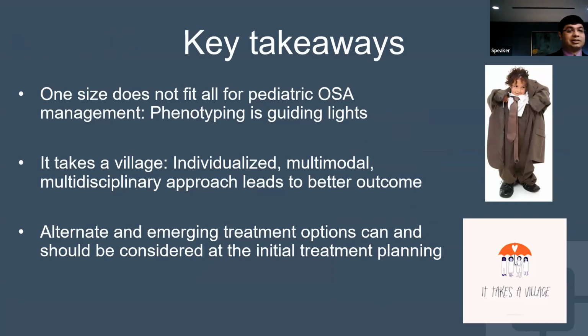So key takeaways: not one size fits all when it comes to pediatric obstructive sleep apnea management, particularly complex obstructive sleep apnea. Phenotyping is key. So please phenotype. That's going to be your guiding light. It takes a village. I think the future is an individualized, multimodal, multidisciplinary approach. That's what's going to lead to the best outcomes. And pretty much we have started adopting that.